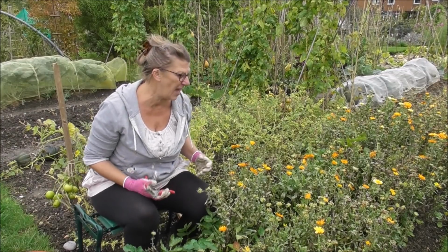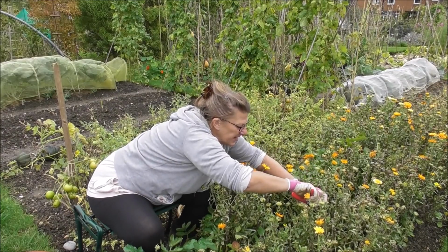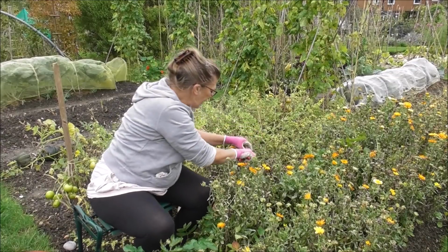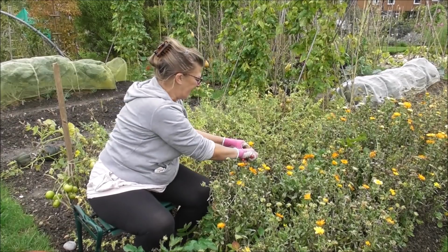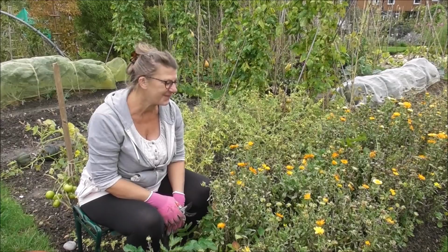For those of us who can be outside, oh my goodness, on these dry days, make the most of it. Get out there, do something, anything, go picking. Just get outside and enjoy it while you can.